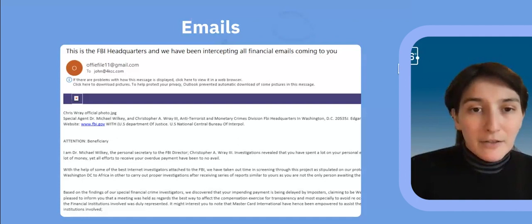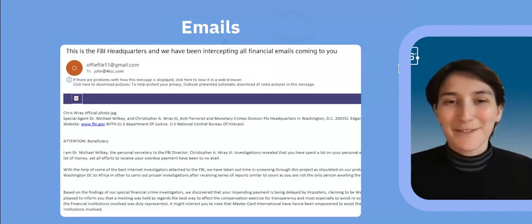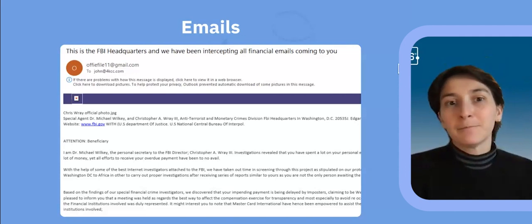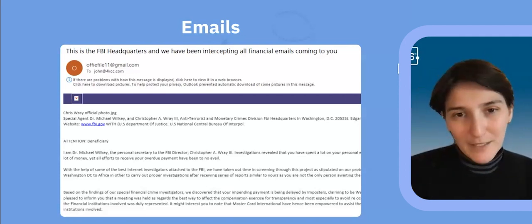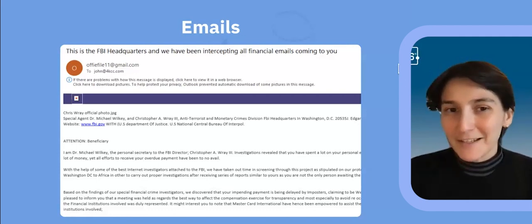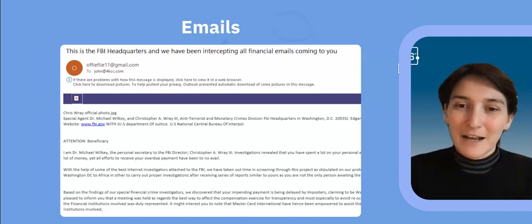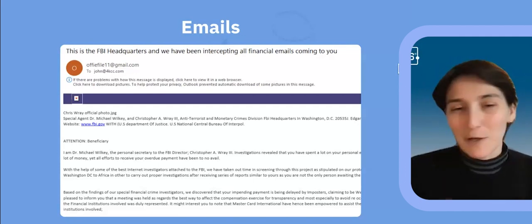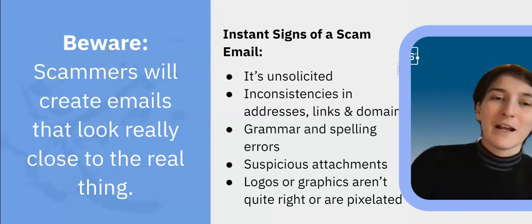Next, we have emails. So here's an example of an email. This is the subject: this is the FBI headquarters, and we are intercepting all financial emails coming to you, right? This is playing on a common fear that the government is spying on us, and in this case, they've intercepted emails that show that we've done something wrong. So here's one. But with emails, there are always things to look out for.